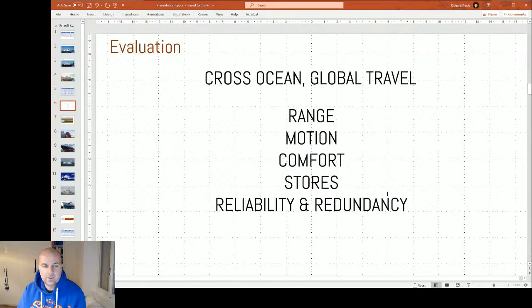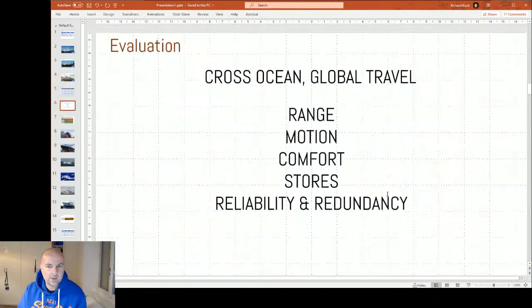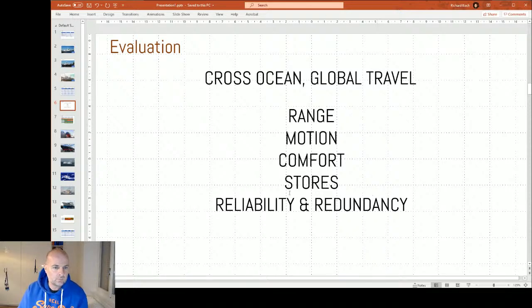Now we jump forward. What we're going to see here is a bit of evaluation at the end. I'm looking at these boats because they should theoretically be cross-ocean, cross the Atlantic, do some global travel. I'll assess them on their range, the motion of the boat, the comfort on board, and obviously the motion of the boat has a huge impact on your comfort. So we're not talking about comfort of the motion, but the comfort of the interior. Stores, how much storage is on board, and then reliability and redundancy. That's about safety and making sure you get to the other side.